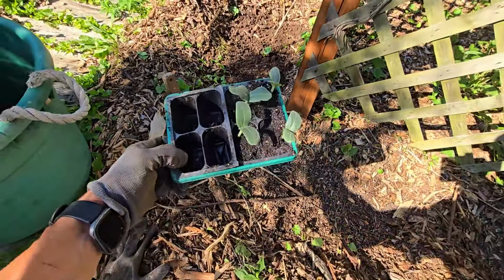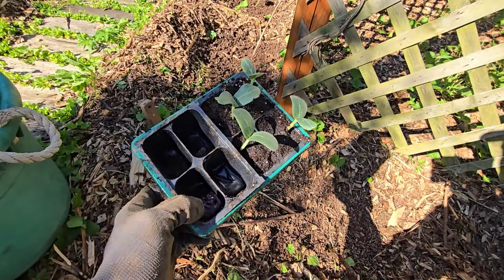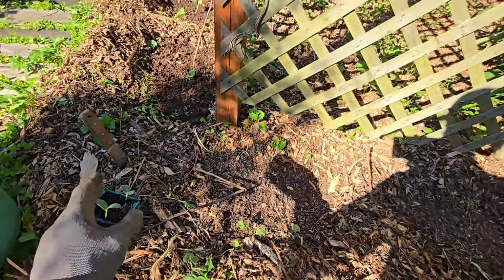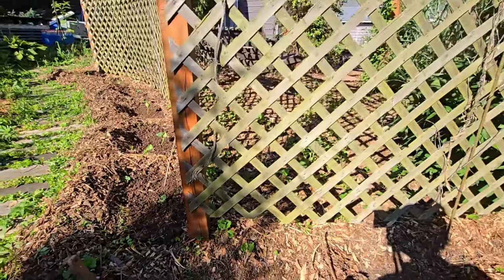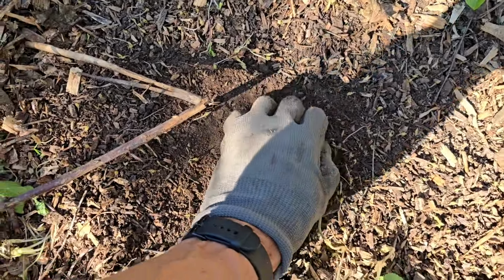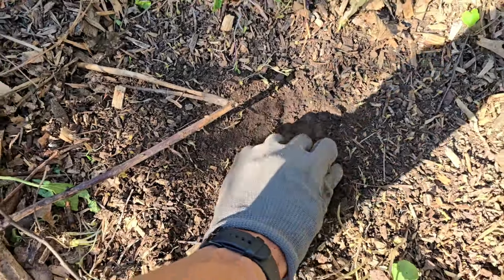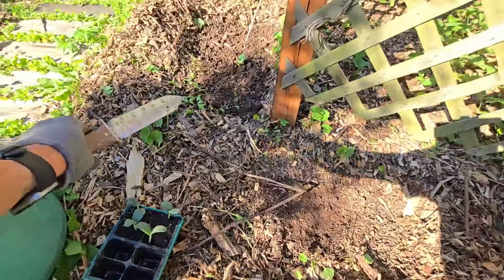that I saved seeds from last year, all my gourds that I grew. I started them in some seed starting mix in these trays and got them going. And now to get them really growing, we're going to get them into the ground and send them up the trellis. This area where the pergola was had a lot of spruce trees, so there's just a lot of pine droppings here. So there's a lot of nice soft soil under there, but it's really not perfect to be planting directly into. So I'm using my hori hori.